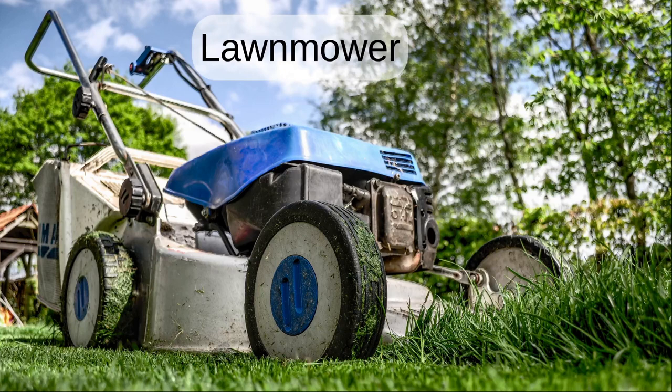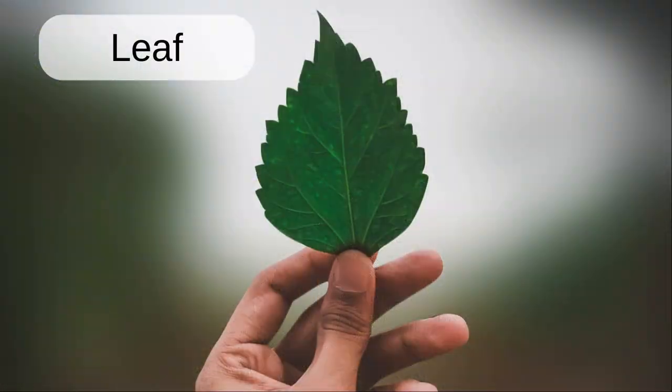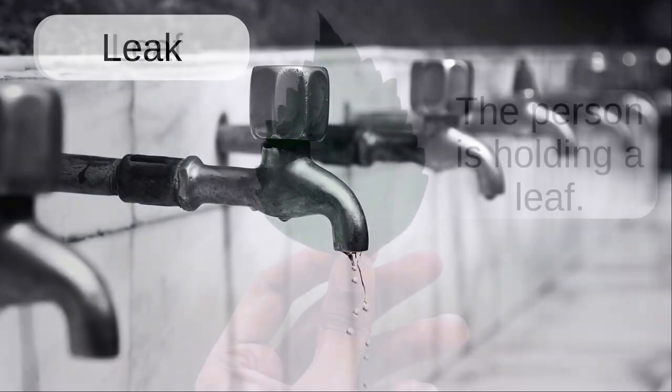Lawn mower. The homeowner brings out a lawnmower to cut the grass when it gets long. Leaf. The person is holding a leaf.